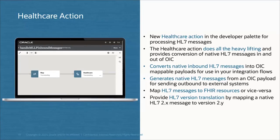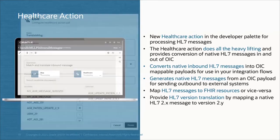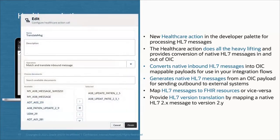A little bit like, in the file server world, we have an action specifically called stage file that helps you do things like convert files to CSV, write files, loop through files, and chunk read files. It's a specialist file handling action. This healthcare action is going to be a specialist action for handling healthcare messages. Here's one example. You drop that down, and it asks what you want to do with this message. In this case, I'm saying I want to match and translate an inbound message that I've received. I want to match it to a definition that I've created.